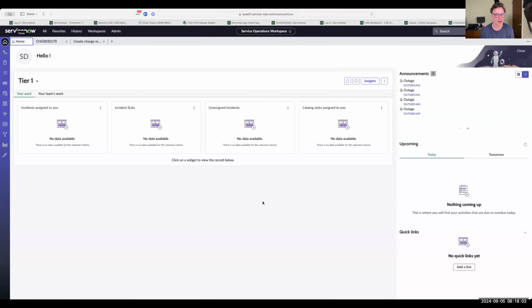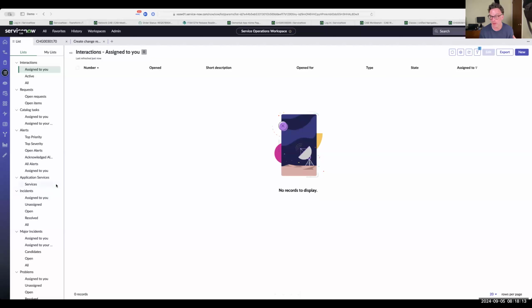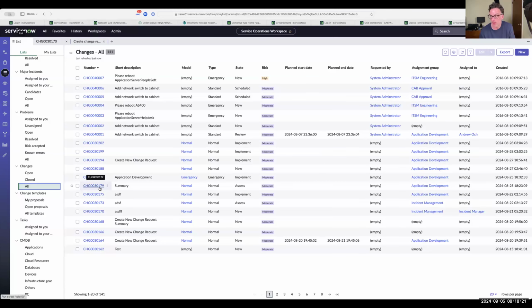And we can see that we have our homepage, our landing page. And from within Service Operations Workspace, we also have a list of the records that we want to see. So a lot of you are starting to adopt Service Operations Workspace and you'll be familiar with this. And one of the first questions we get is, how do we configure the change form? So we have a change form that we've configured to suit our needs. How do we configure that?